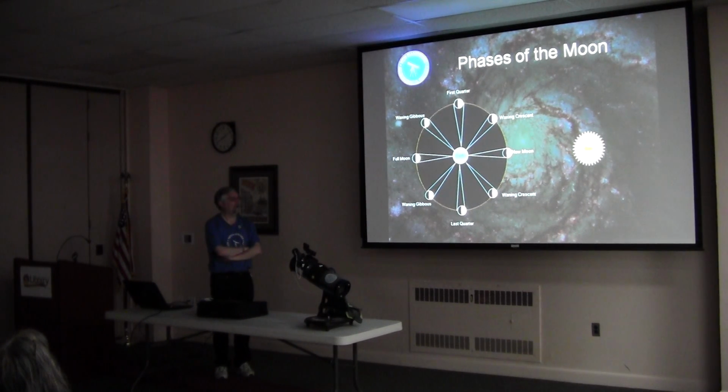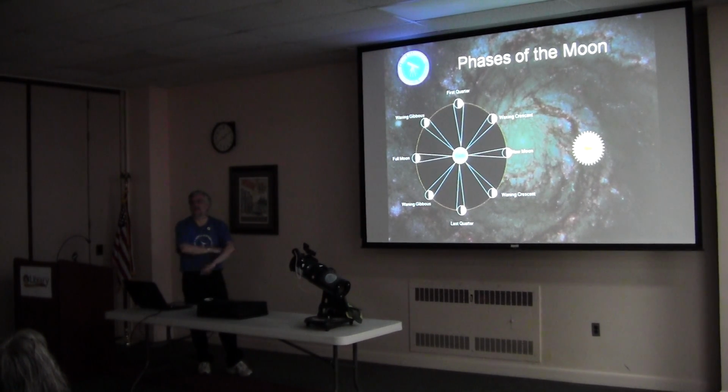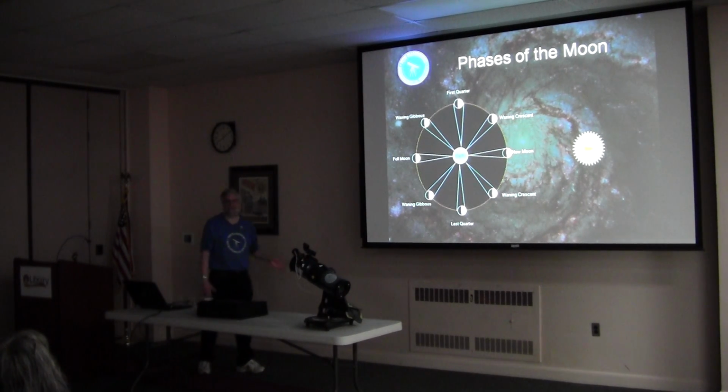That's called perigee. And there are times when it's further away, which is called apogee. And you may recall just this last fall we had a total lunar eclipse where the Earth's shadow cast in front of the moon. And that was a particularly noteworthy eclipse because it happened at perigee, which means the moon was very large at that time.